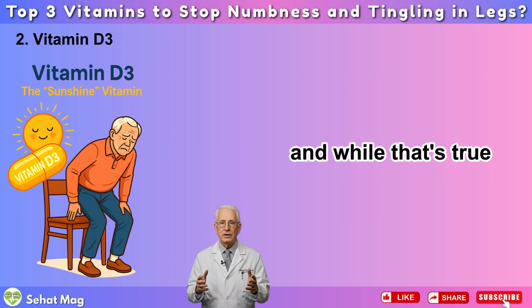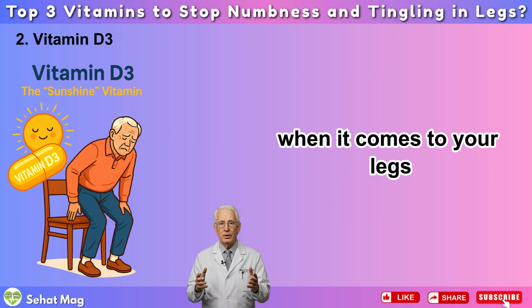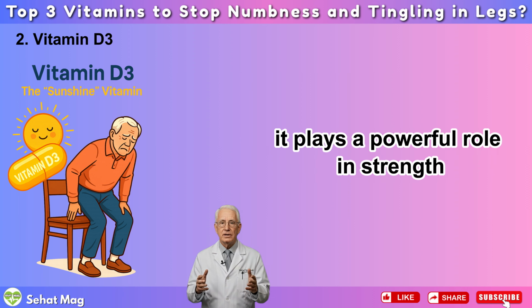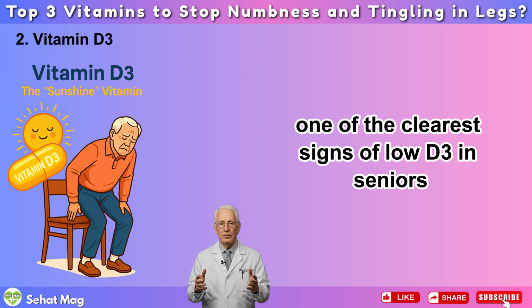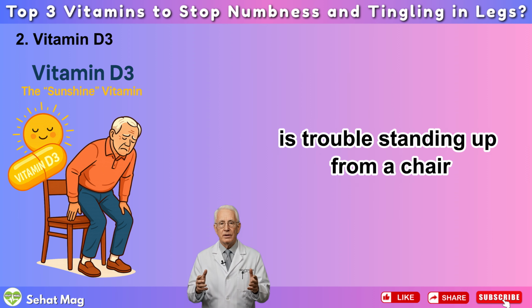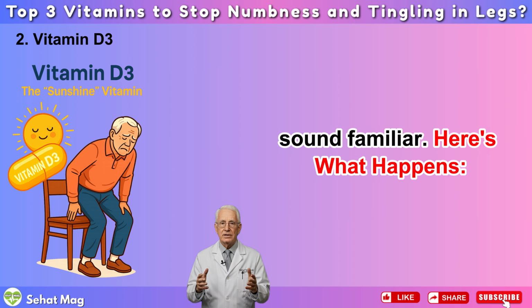You might think of it as the sunshine vitamin. And while that's true, D3 goes far beyond just lifting your mood. When it comes to your legs, it plays a powerful role in strength, balance, and coordination. In fact, one of the clearest signs of low D3 in seniors is trouble standing up from a chair without using your hands. Sound familiar?